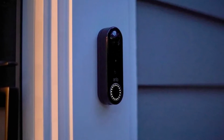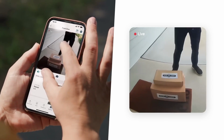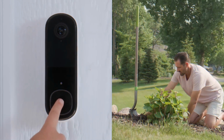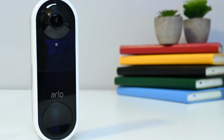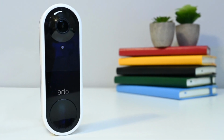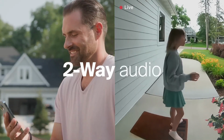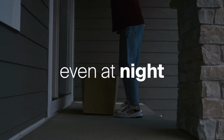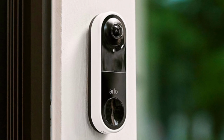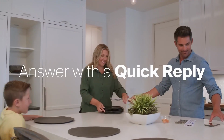The device features advanced motion detection capabilities, allowing you to receive real-time alerts on your smartphone when motion is detected. The two-way audio feature enables you to communicate with visitors remotely, adding an extra layer of convenience and security. The Arlo Essential Wired Video Doorbell integrates seamlessly with smart home systems, allowing you to view live footage and receive notifications on compatible devices. For enhanced security, the device offers optional subscription plans that provide access to recorded footage and advanced features.